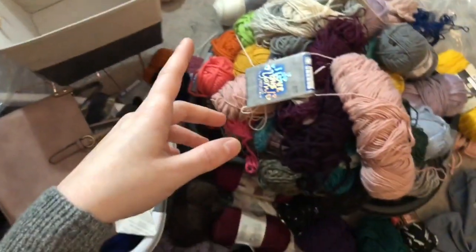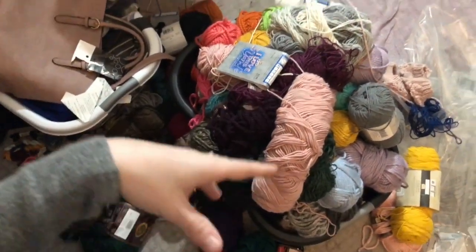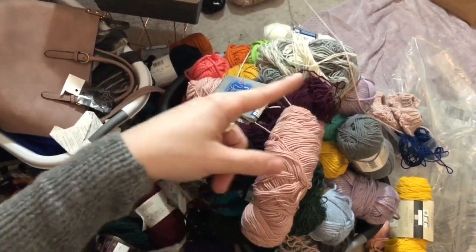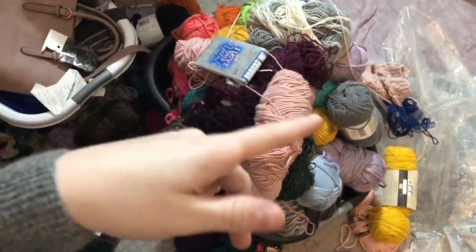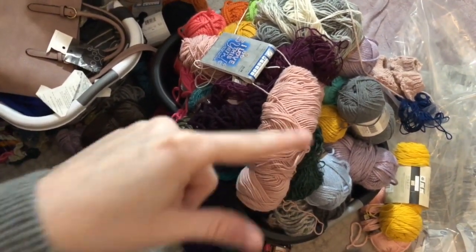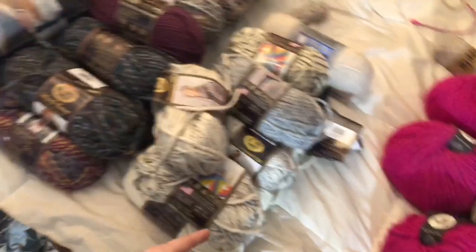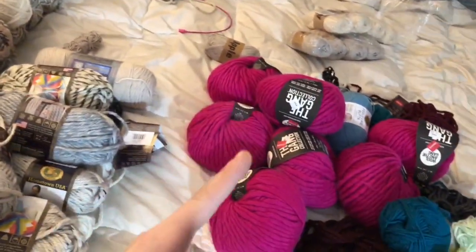But you guys, this is the yarn pile that I want to get rid of. It is growing. It's pretty messy. I'm gonna cake up all the random little skeins and whatever and find them a nice home. But I'm really proud of this pile because it's huge and that's great. That's exactly what I want. I'm still keeping a ton, but I'm getting rid of a ton.